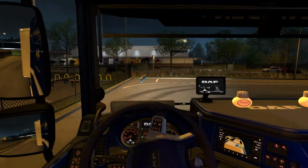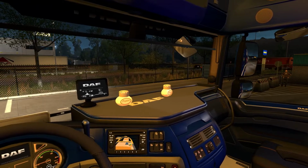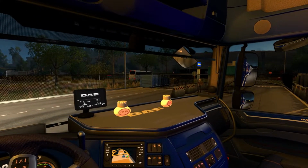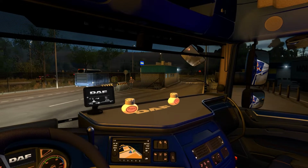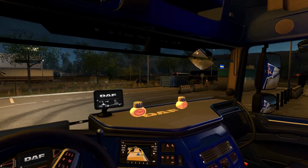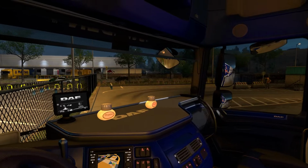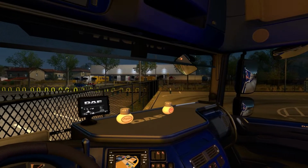Let's see if I can do a nice parking here. I'm not sure about you, but I think that it's harder to see the lines in the right mirror than in the left. And the good thing is that with the left side you can look out through the window, but you cannot do that on the right side. Therefore it's harder to park. But I hope that I will manage to do a decent parking here.